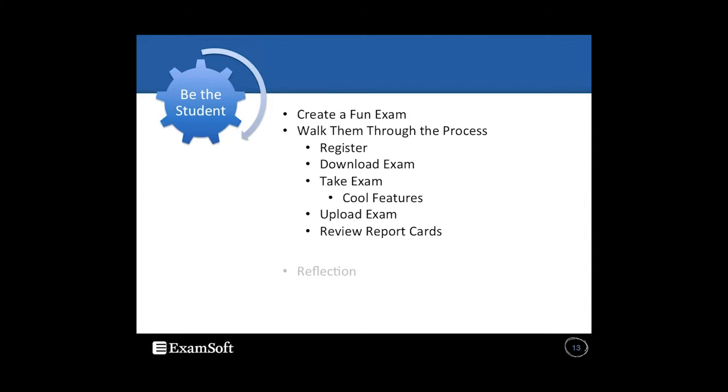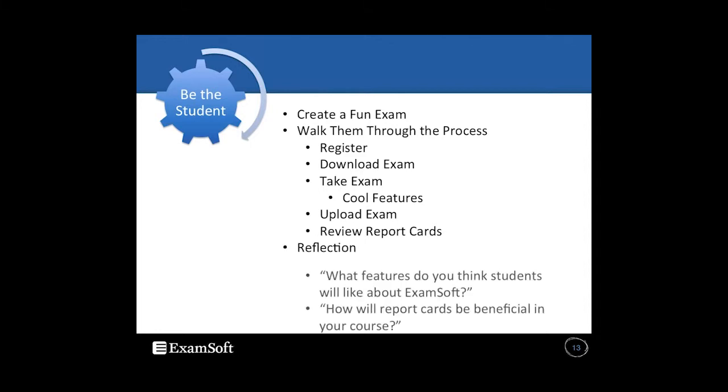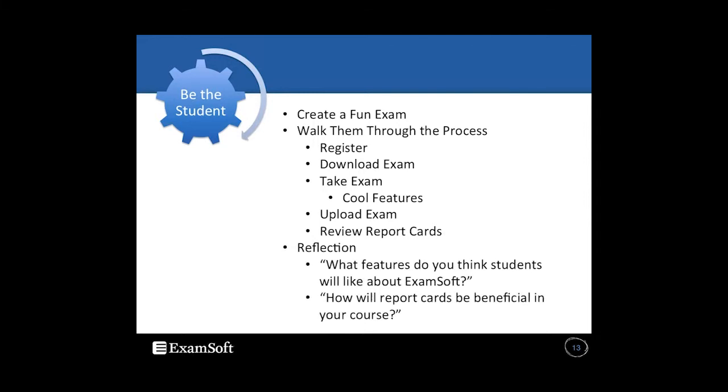And then I also try to get them thinking about using categories and getting report cards for the students, because I feel like giving that feedback to the students is so beneficial. And so I want them to see the value of using a report card because they receive one themselves, but they'll also start thinking about what categories they might be able to use in their course. So that's the entire first session.